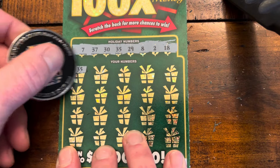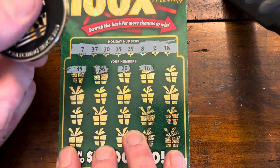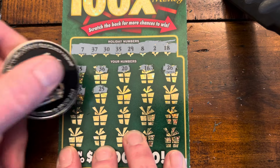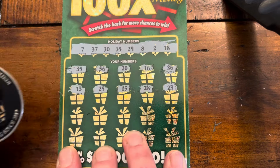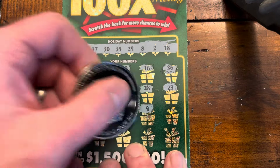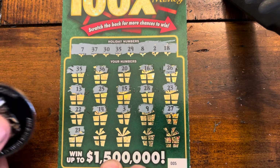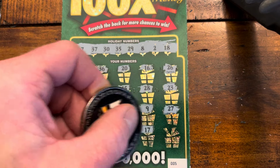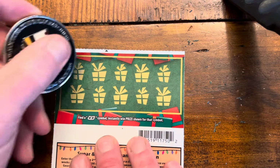Look at that, one scratch, one match. 36, 20, 16, 26, 13, 25, 15, 28, 23, 22, 14, 3, 9, 27, 21, 38, 1, 17, and a 10. All right, so we got the one match, and we get it on the back.